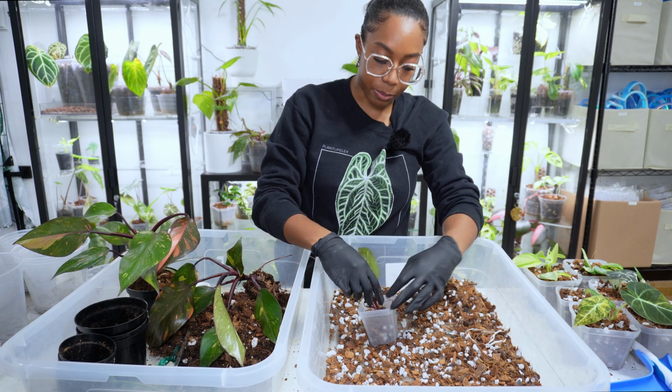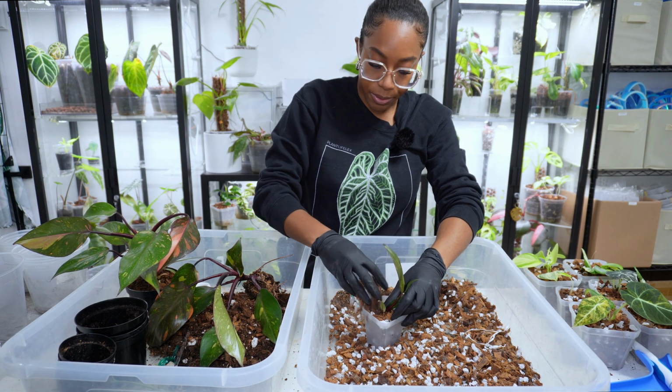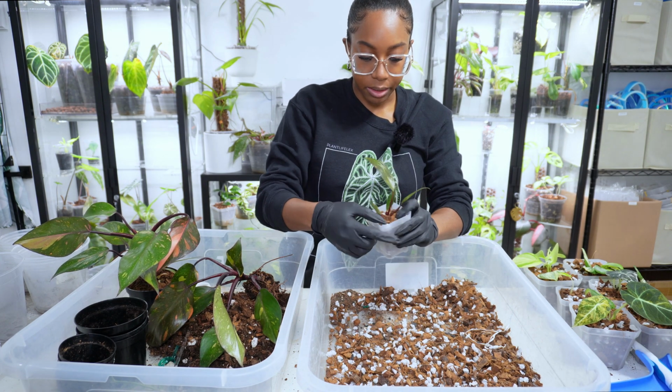Any plant that has like little pups like this, I usually will put them in 2-inchers. If their roots are bigger, I'll put them in 4. But they are considered props for me, so they will just go in the prop bin until they have a little bit more roots, and then I'll just sell them later.